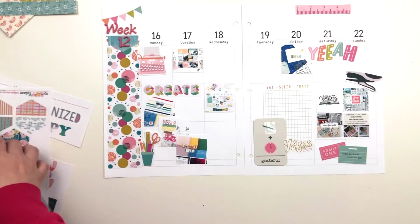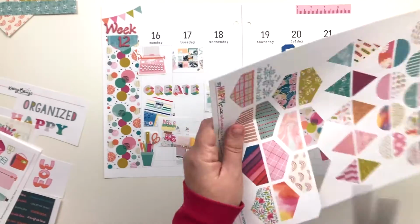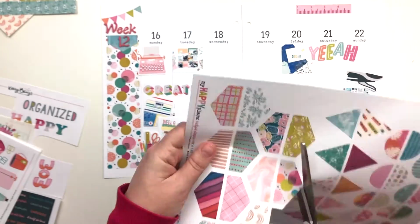But anyway, that's probably enough rambling for now. Okay, so still just looking through all of these really gorgeous little bits.